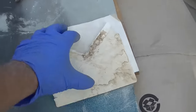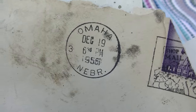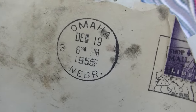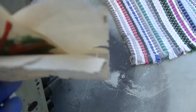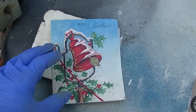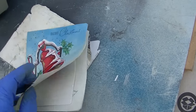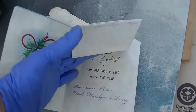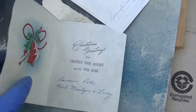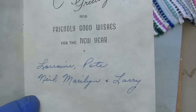Well, let's see what we got here. Omaha, December 19th, 1955. What was the postage on this in 1955? It looks like that's missing. So let's see. If you're not interested in this part, just skip over it. Oh, we have some type of communication in here. Merry Christmas. Friendly and good wishes for the new year.